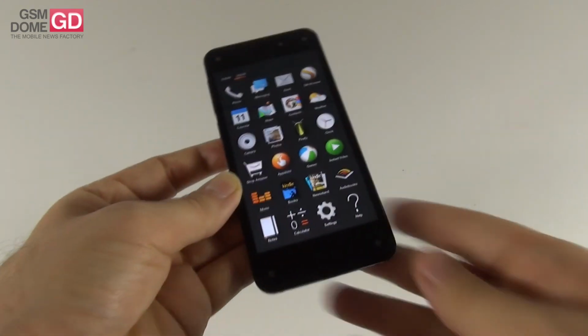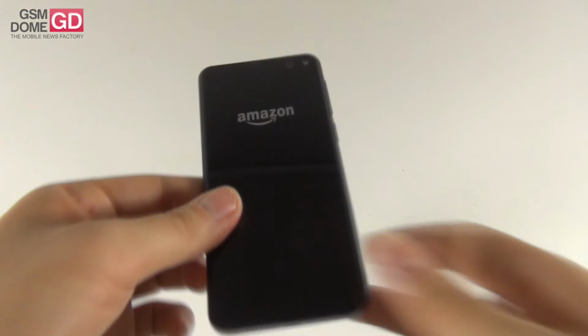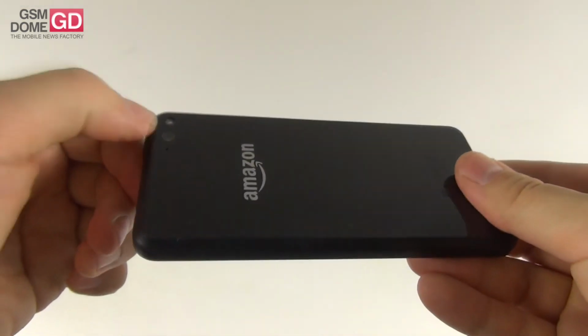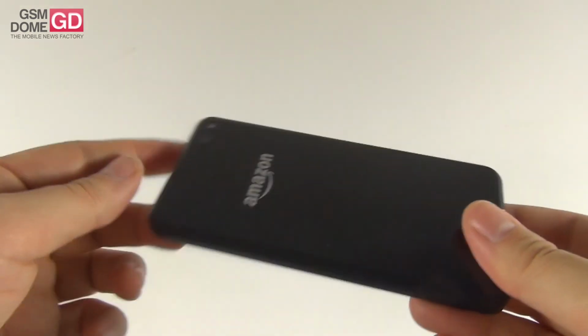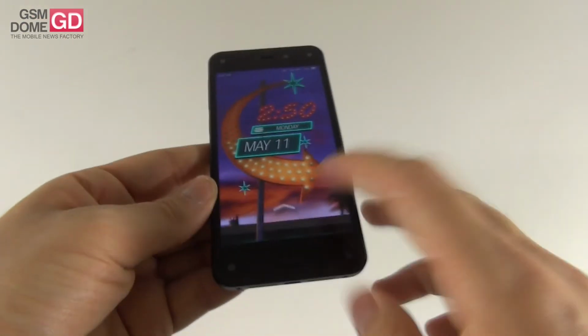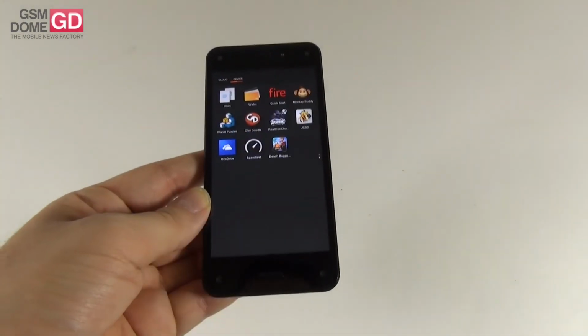Anyway, it's time for the verdict. This is the Amazon Fire Phone. It's a bit of a hit and miss for Amazon, and we got the pros and cons right here. On the pro side, the camera at the back is okay for picture taking, the kind of pictures you post on Facebook, but not professional pictures. It's far from the level of a Samsung Galaxy S5, for example. It takes good macros, and that's about it.